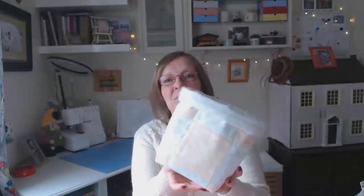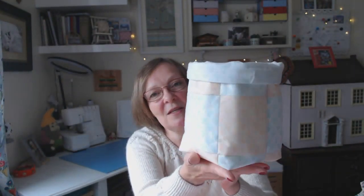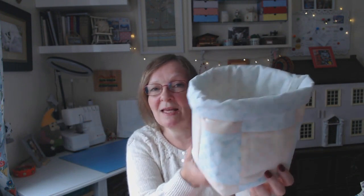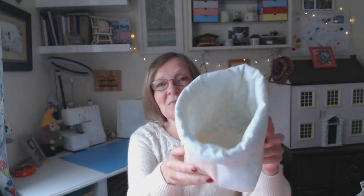And I also made a little bucket bag, and these are some of the English paper piecing squares that I had from Martin's sister, from the vintage Laura Ashley fabric. And you might see that the pattern is upside down inside.